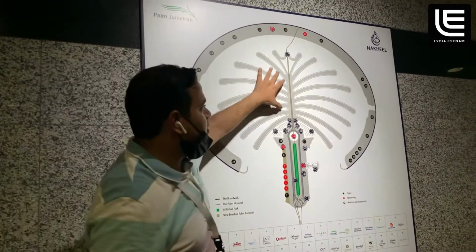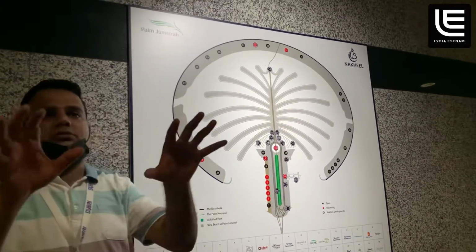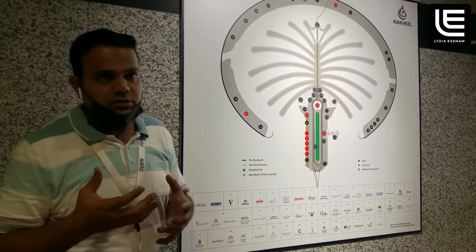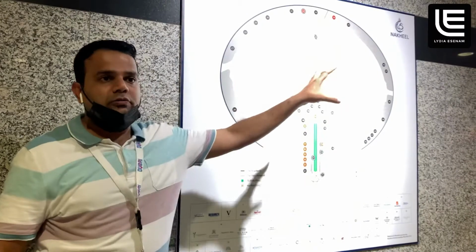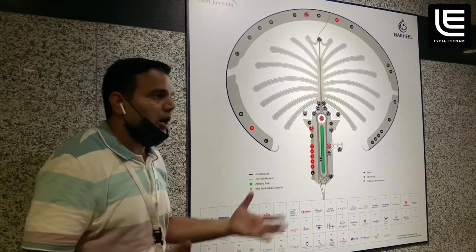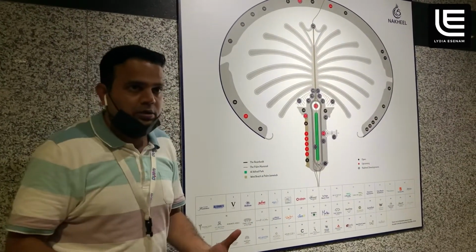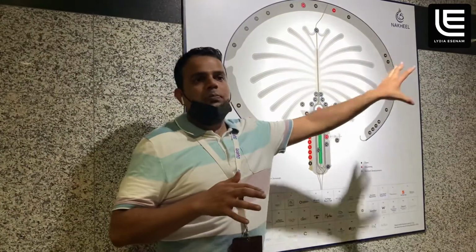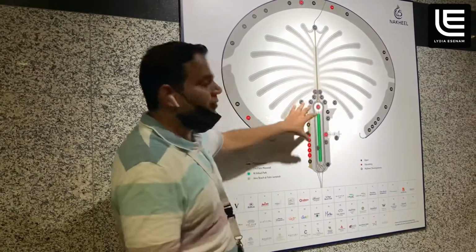Now this Palm Jumeirah is one of the richest places to live in, real estate property wise. And this is freehold, which means people from outside can purchase property. The old Dubai part is completely leasehold. No purchase, only rental. But this is freehold.